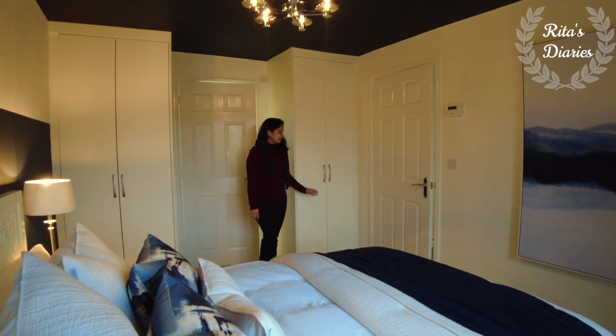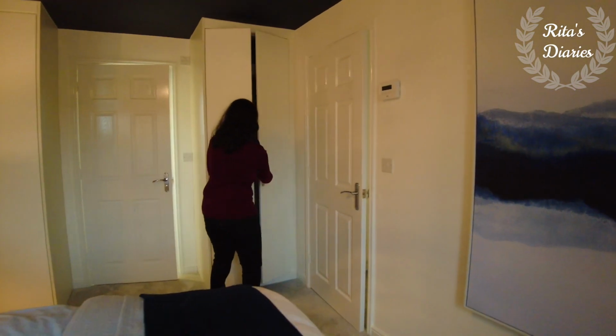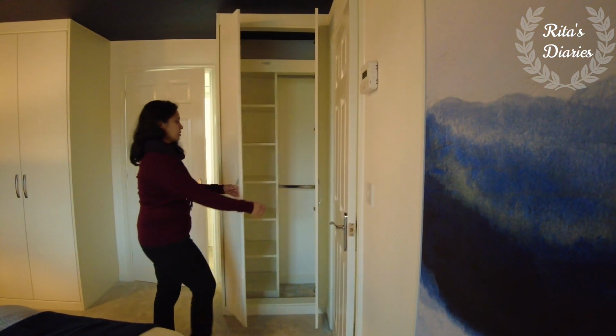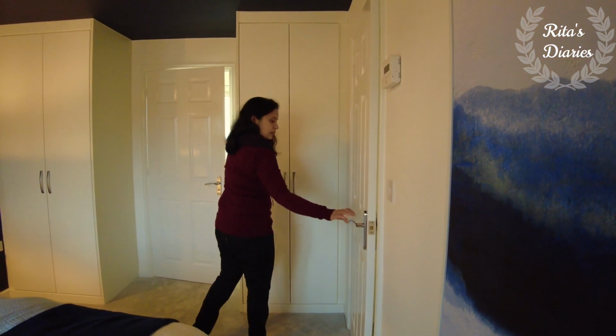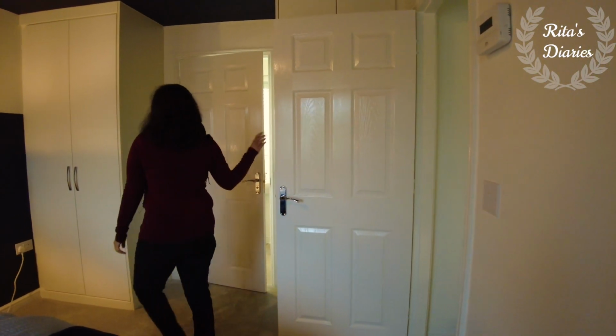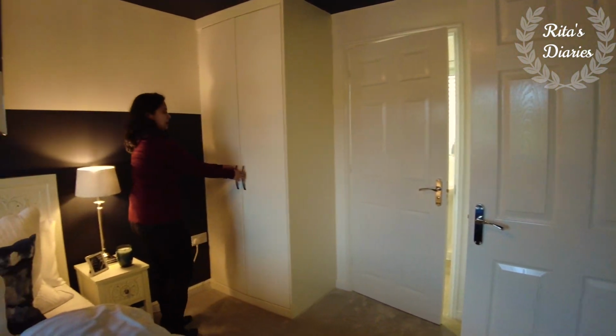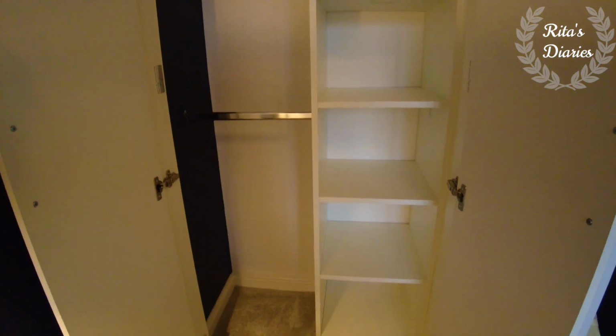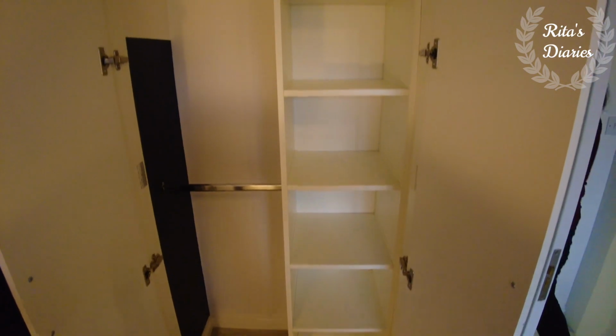So first, let's check out the wardrobes here. What they did is they actually managed to split this wardrobe here, and in between you have the entrance towards the bathroom. You can actually plan a lot of stuff in these cupboards here. It's not a bad idea.